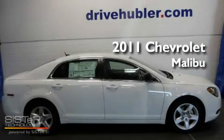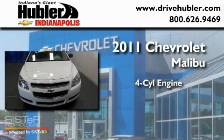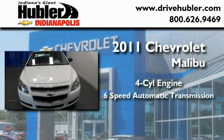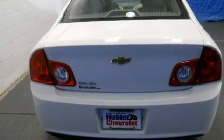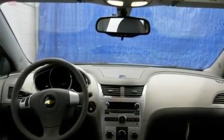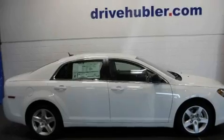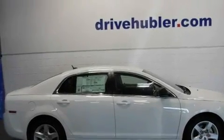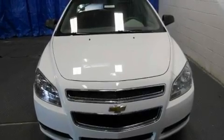This is a brand new 2011 Chevrolet Malibu. It has a 4-cylinder engine and a 6-speed automatic transmission. Its top features include a keyless entry system, a passenger side vanity mirror, a low tire pressure indicator, traction control and stability control systems, OnStar, an anti-lock braking system, side impact airbags, latch-ready child seat anchors, and cruise control.